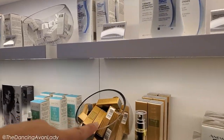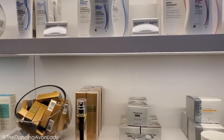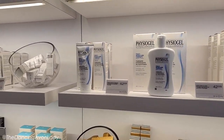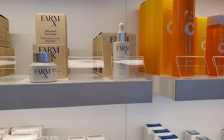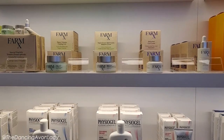This was my cult favorite for so many years until I discovered, which serum did I start using? I used to use the Bucuccio. The Bucuccio serum. Yeah, there it is. And then I transferred over to that one. I love how that serum feels. The Pharma X, it's my daily heaven. That's what I call it.